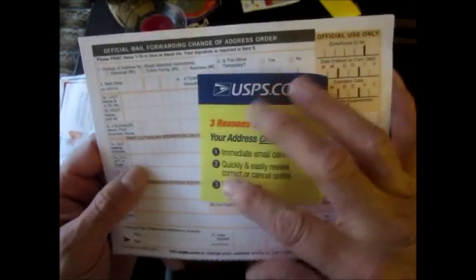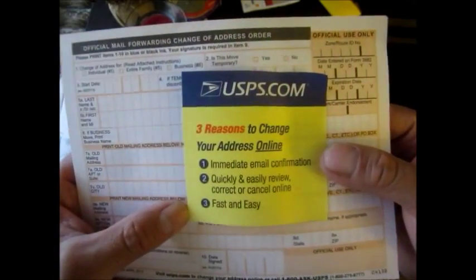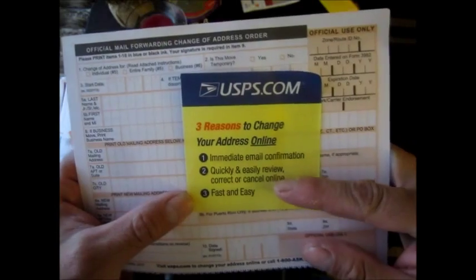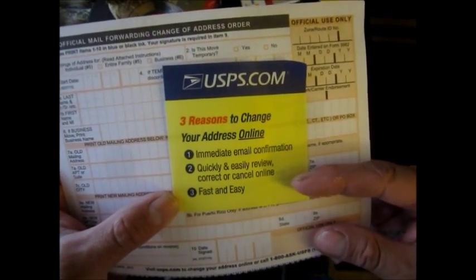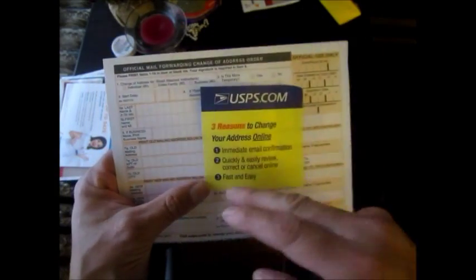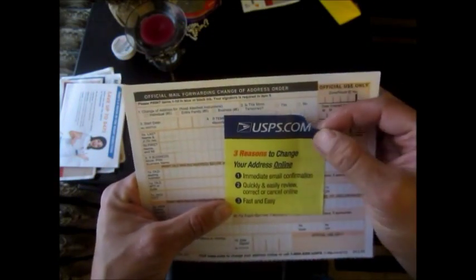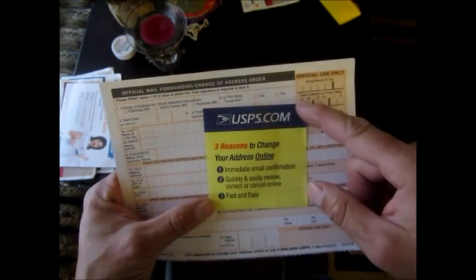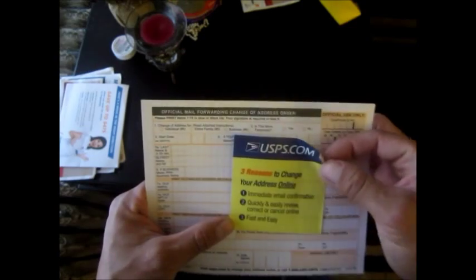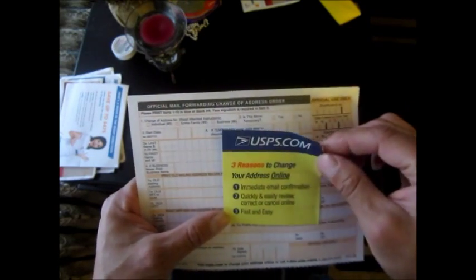Stuck to the top of your actual change of address card is USPS.com: 3 reasons to change your address online. Immediate email confirmation. Quick and easy review. Correct or cancel it right there online. And it's fast and easy. That is the recommended way to change your address. They say that if you change it online, by the next morning the post office you move from will have your change of address already and your mail can start going to you.